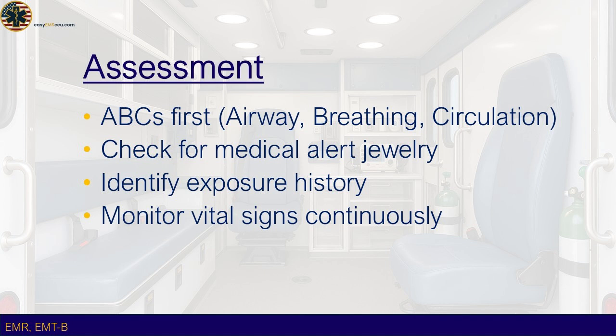When managing a patient with a suspected allergic reaction, the first priority is always the ABCs: airway, breathing, and circulation. These core components must be assessed and supported immediately, as allergic reactions, especially anaphylaxis, can quickly compromise any of them. Airway swelling or respiratory distress requires immediate attention to prevent complete obstruction. After checking ABCs, it's important to look for medical alert jewelry. Bracelets, necklaces, or wallet cards can quickly give you critical information about a patient's known allergies or medical history, even if they are unconscious or unable to communicate clearly.